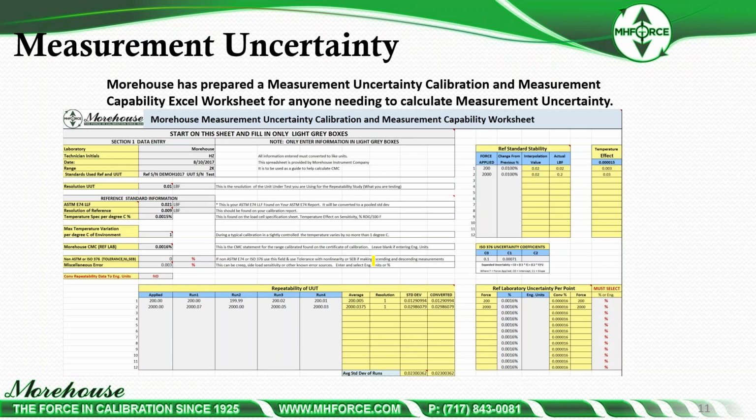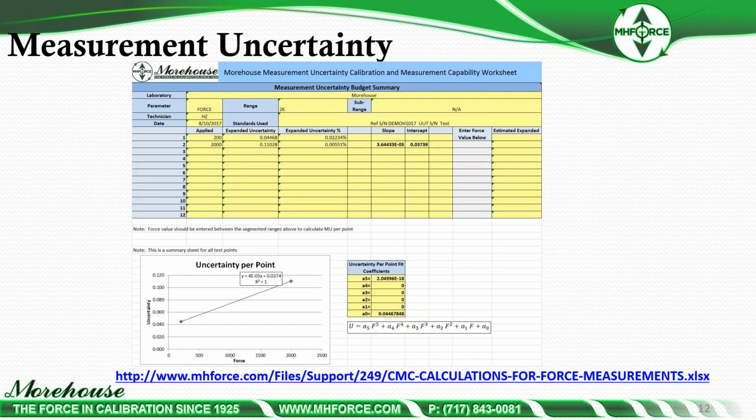Morehouse has simplified this. We have an Excel sheet I mentioned earlier for anyone needing to calculate measurement uncertainty. It can be downloaded here. The measurement uncertainty sheet, you fill in everything. There are red tabs that guide you through everything, fill in everything, and it will give you a report at the end, which will give you the coefficients for your uncertainty.